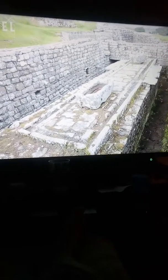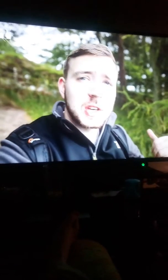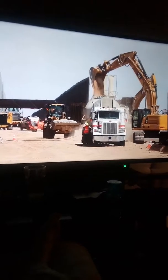By the way, these toilets are nearly 2,000 years old. So that's Hadrian's Wall just behind me, and it's built here strategically on this cliff. Oh, I hate heights. But much of this is already in place along the US-Mexico border.